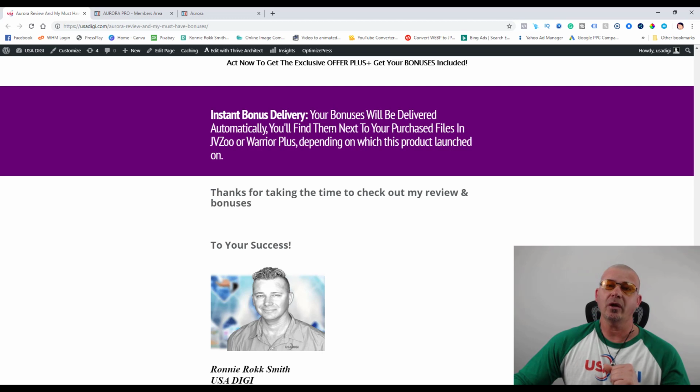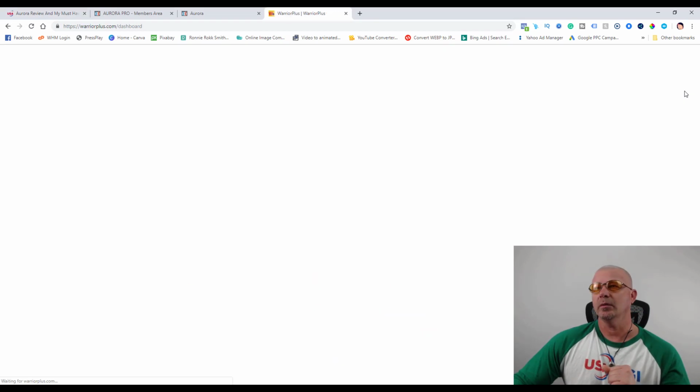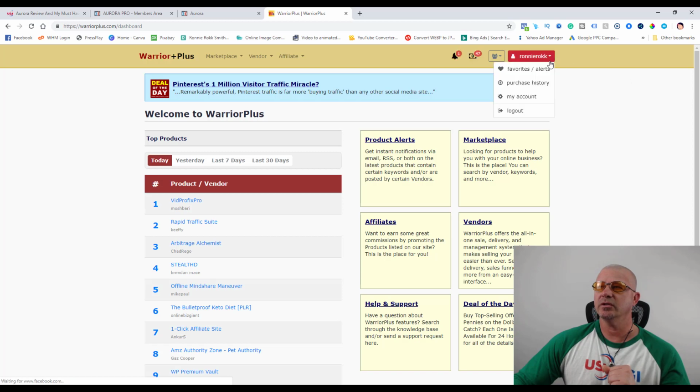And let me show you right quick on how to find your downloads. Okay, I'm going to click on my dashboard here. So you click on this drop down box and you click on purchase history. Okay, once you click on that, you'll see the product that you purchased. Click on Aurora. You'll see 2 buttons on that page. It'll be a green button and a blue button. The green button will be to access the training area. The blue button will contain the bonuses that I'm offering on this product.